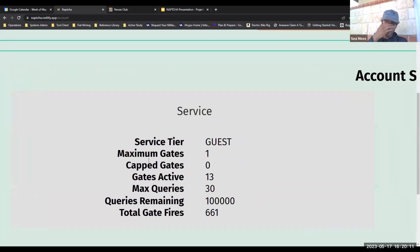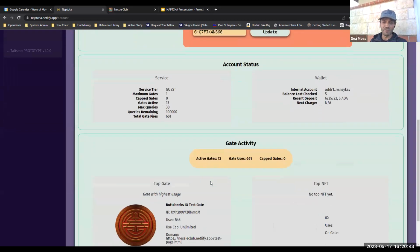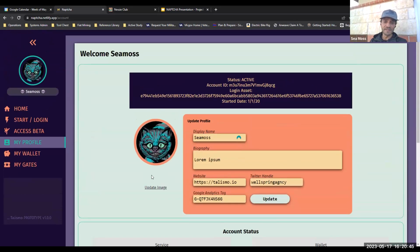These little data points will be more significant when the app has a paid version. It's completely free at the moment, aside from the login token. But the idea is, as a service, you don't have to know anything about the technology. You just have to do what you do as a creator. And if you want to get off the free tier, you choose a level of service that makes sense for your business, which would amount to how many times those gates can fire every month, how many gates you can have active at one time, and the size of the payload.